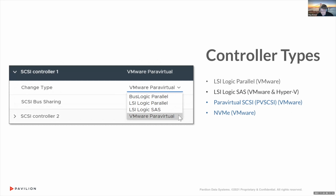Because, you know, it also matters. We support different controller types. The default one for Windows will be LSI Logic SAS, and we will talk about why it's important in a minute. But we do have another type, LSI Logic Parallel, really coming from the Linux world. Then there is Paravirtual, or VMware Paravirtual, or PVSCSI controller, different names for it. That is the one that was introduced exactly for virtualized infrastructure.